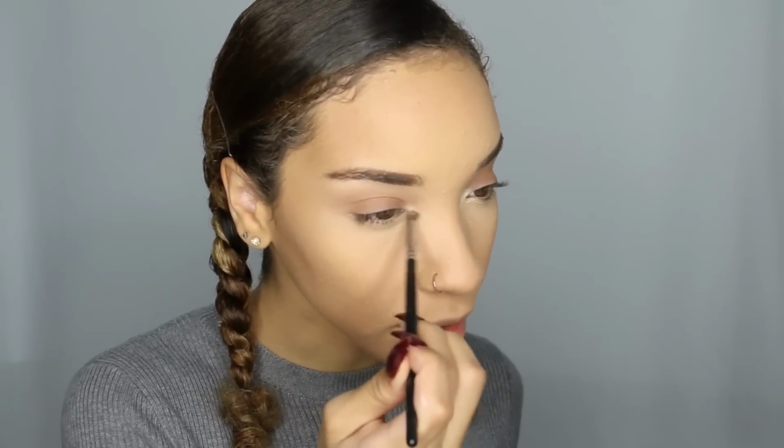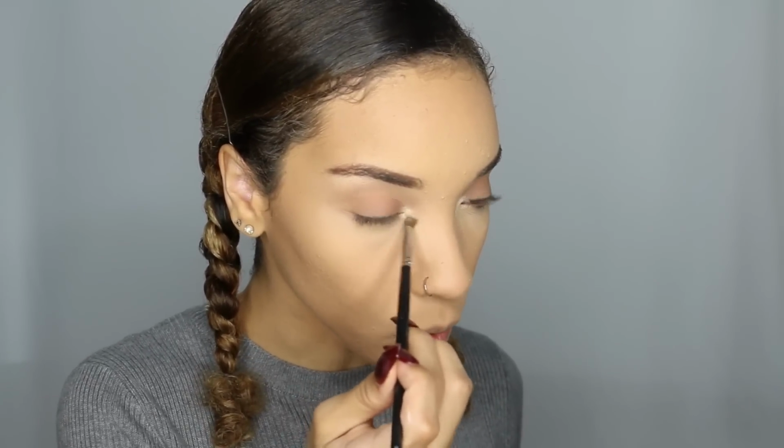For the inner corner highlight, she has a bright shimmery, looks like a little champagne kind of color in the inner corner. So I'm going to spray my brush with a little bit of setting spray. And then out of this Sigma palette, I'm using this shimmery champagne color called Versailles, which was my old favorite. I think I said that in one of my other videos. I used to use this all the time. This palette is so old.